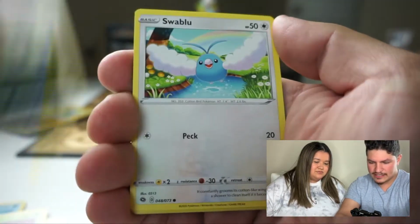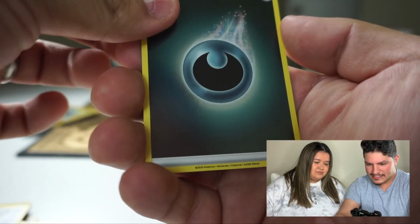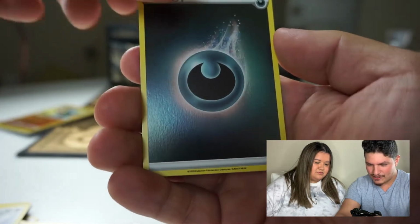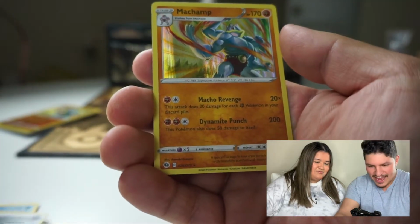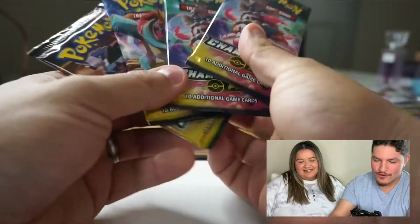Kakuna, Nickit. See how we're pulling the same ones every time? Mm-hmm. And this is, oh snap, this is a reverse holo Dark Energy and a Machamp. Speak of the freaking devil. The devil has arrived. Four more packs, guys.